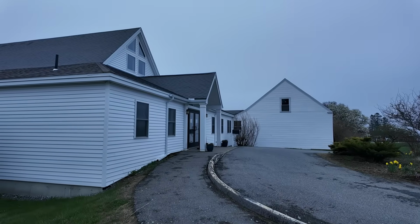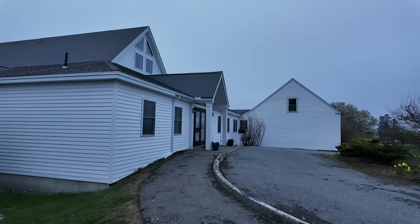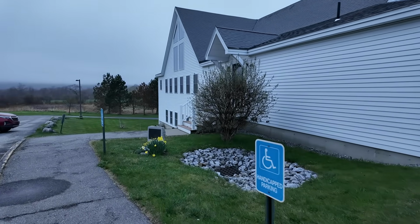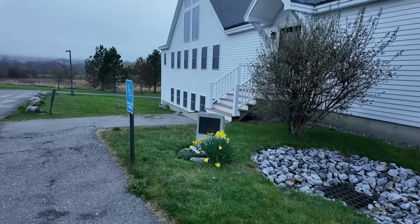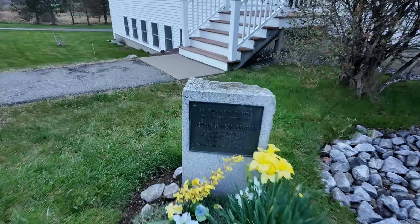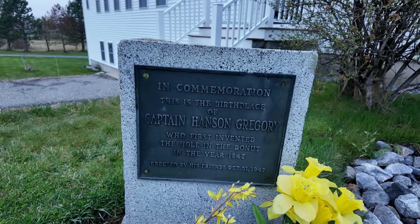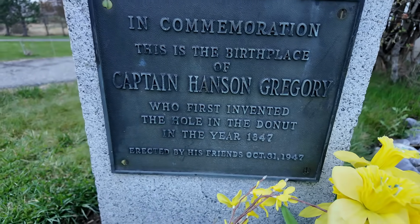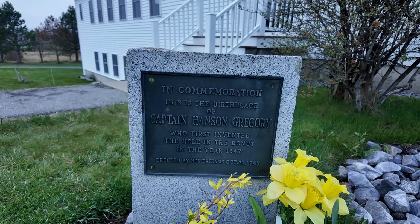Stopped off here in Rockport, Maine, at the Nativity Lutheran Church here, and they have a monument to a very important person here at the church, someone who was born here in Rockport, Maine. It says, in commemoration, this is the birthplace of Captain Hanson Gregory, who first invented the hole in the donut in the year 1847.